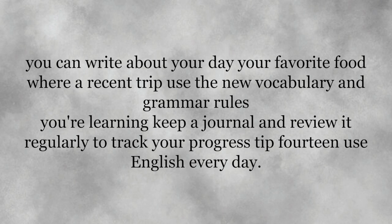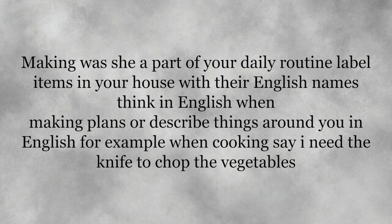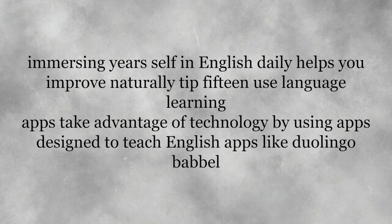Tip 14. Use English every day. Make English a part of your daily routine. Label items in your house with their English names. Think in English when making plans, or describe things around you in English. For example, when cooking, say, "I need the knife to chop the vegetables." Immersing yourself in English daily helps you improve naturally.